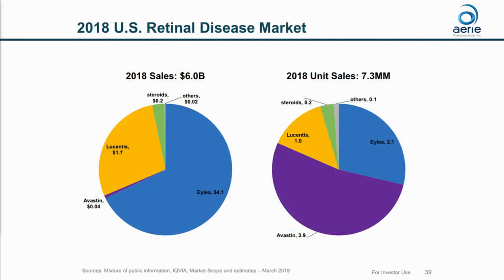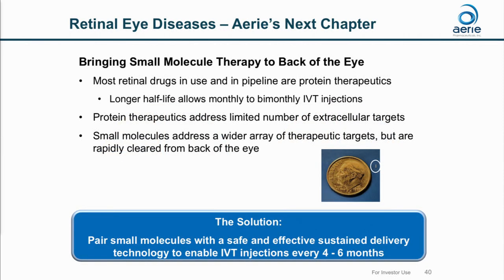The retinal disease market, we think, is an interesting opportunity for our expertise. And as shown here, and as everyone knows, it is dominated primarily by biologics, the anti-VEGF class of drugs. Our approach to retinal disease is to bring small molecule therapy to treatment of the back of the eye. Most of the drugs, as I alluded to, that are currently being used for treatment of retinal disease are large molecules. The advantage of a small molecule therapy is that it can address a wider array of targets. The biologics are limited to just extracellular targets.